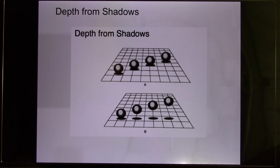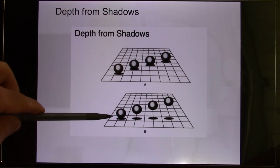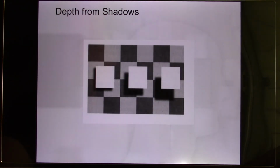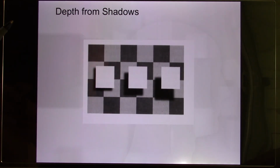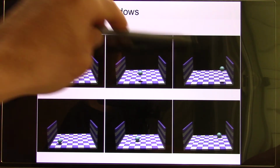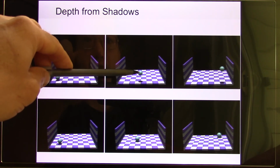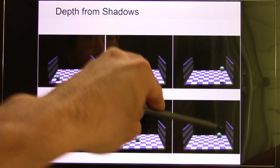Sometimes they use the shadow, like these four objects that are exactly in the same place. Why these four look closer to you, this is in the back, and the reason is the shadow. And similar for this one, that's the shadow make a difference. And similar for this one, so this, they're in exactly the same place, but the difference is the shadow. So the shadow make this look closer to you, this is in the back, and the shadow make this closer, this is in the back.